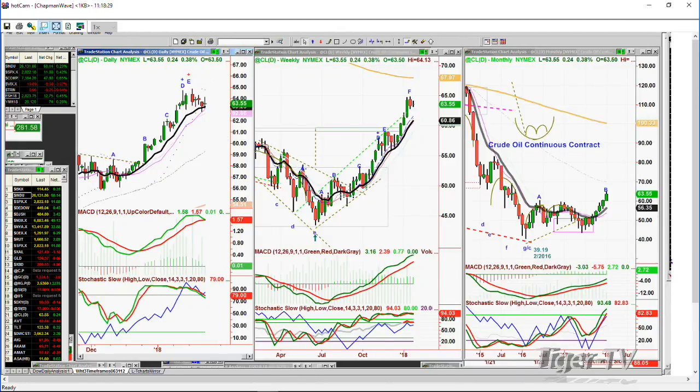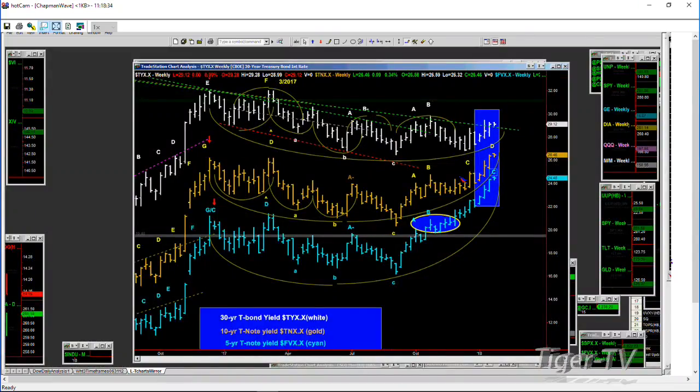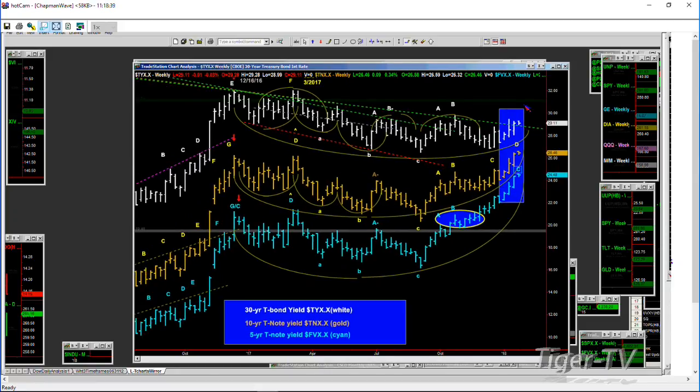Let's see. So I wanted to spend a little time here on the triple yield chart. Here we go, weekly chart. And this is saying that the 30-year, the white, the TYX, trading at 29.11, down 1 penny, hasn't taken out the high that was made back at 29.44 the week of the 12th of January. Got real close today, made a higher high than last week at 29.28. So there's a little way to go.